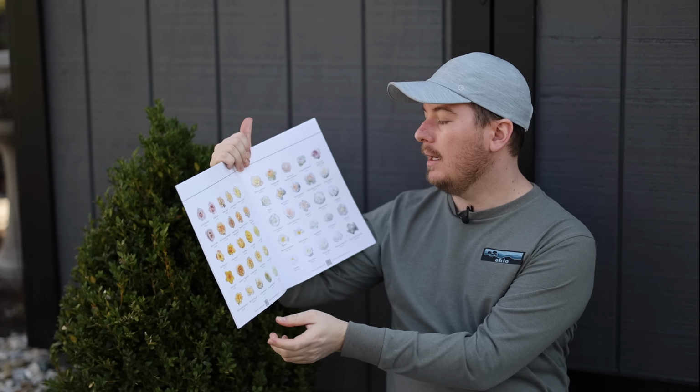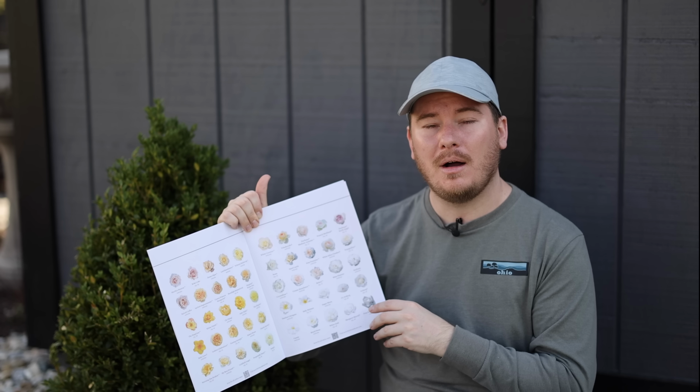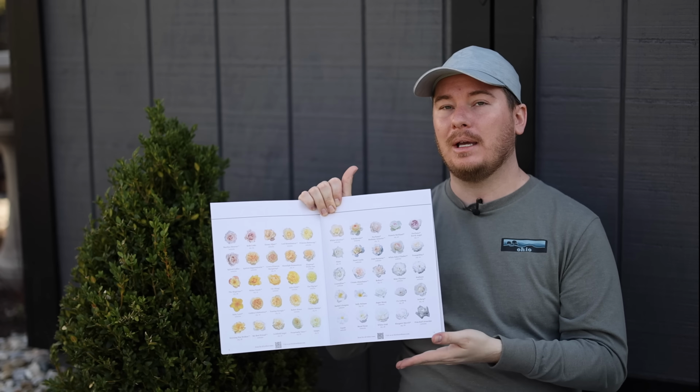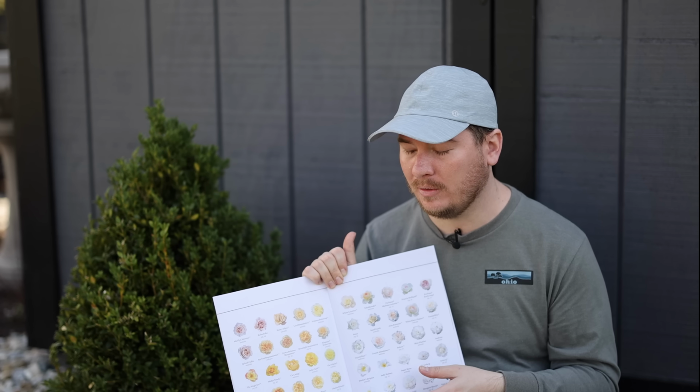And then we get into the yellows. Julia Child is a really popular one that I would probably recommend. Teasing Georgia is one I planted last year. It's a climbing rose that's going to be growing on my moon gate this year. I'm hoping I will actually get some nice blooms on it this year, because I planted these as bare root roses, I think last April. It was one of the first things I planted in the ground last year.